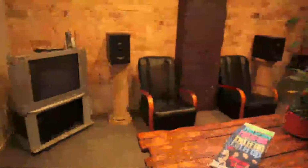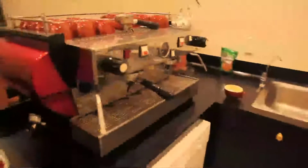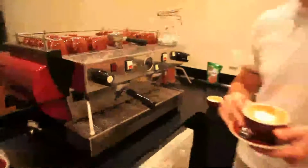So here we've got your classic chill out area: TV, Xbox, stereo, couches, good places to drink coffee. Look who we've got here. We've got the York Street barista himself, making a fresh brew. So this is Rich, and the coffee machine, which is all part of the homeware at York Street here. Delicious. Come and get yourself one.